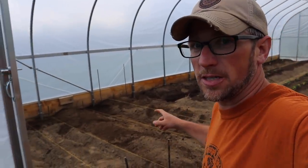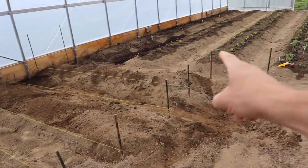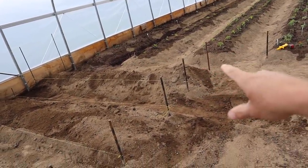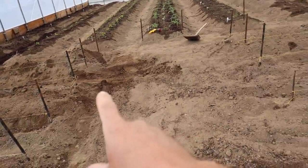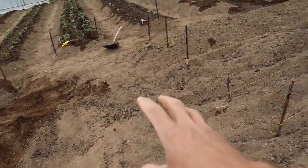While Gina works on filling our pathways with wood chips, I'm gonna finish making our beds right here, up front. We got them all marked out, 30-inch wide planting rows, 20-inch walkways. And we got about a 7-foot wide walkway here, and dig that all out, and we'll put wood chips down afterwards here too.